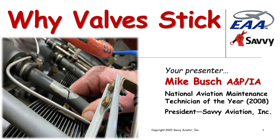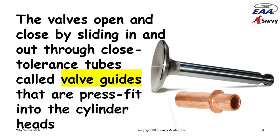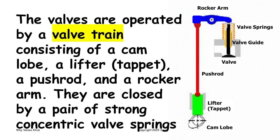If you fly behind a Continental or Lycoming, each of your engine cylinders has two valves, an intake and exhaust valve. The big one's the intake valve, the little one's the exhaust valve. And these valves open and close by sliding in and out through close tolerance tubes called valve guides. The valve guides are pressed fit into the cylinder heads, and the valve stems are inserted into the valve guides. And then the valve is opened and closed through a valve train that on these engines consists of a cam, a lifter, a push rod, a rocker arm, which opens and closes the valve. Actually, the cam opens the valve, and some valve springs, a couple of concentric valve springs, close it again.